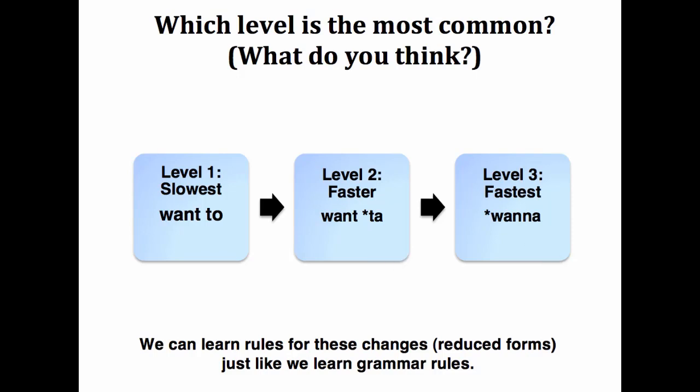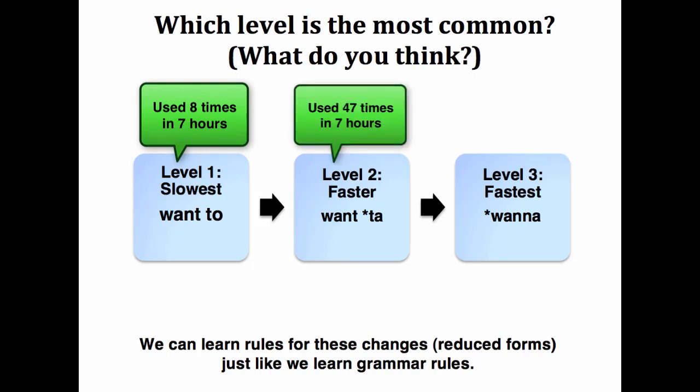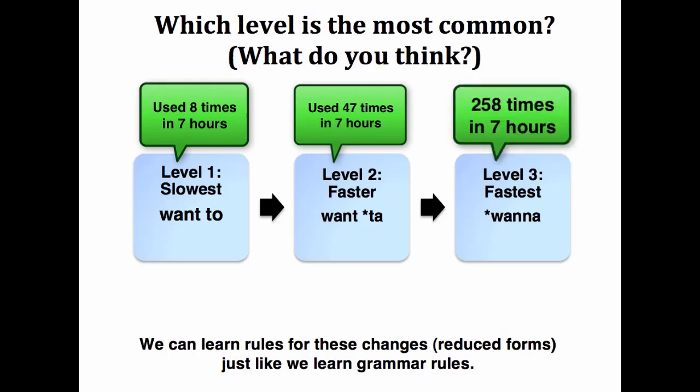Which level is the most common or the most popular? In my research, I found that in 7 hours, native speakers only used level 1 8 times. In the same 7 hours, they used level 2 47 times. And how many times do you think they used level 3 in 7 hours? 258 times. These are reduced forms. The fastest pronunciation is also the most common.